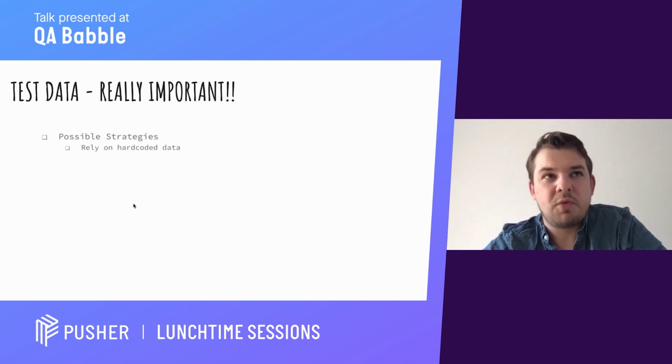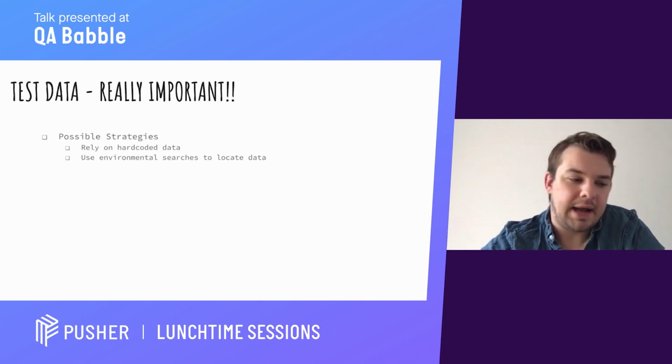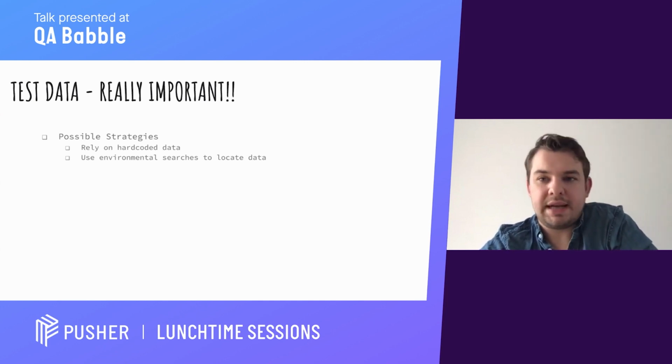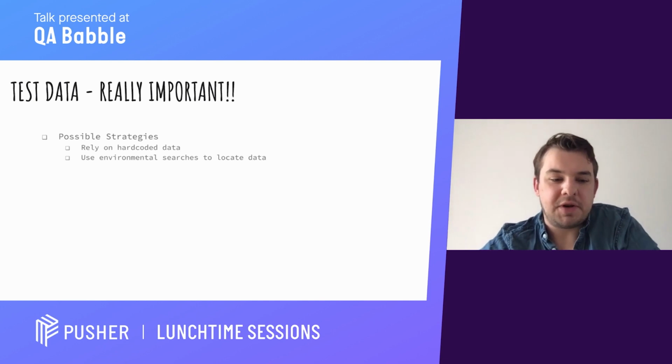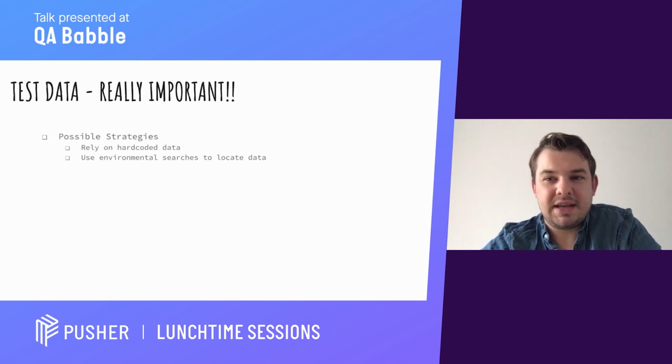A possible way around that is you could restore the database before running each of your tests, but you need control of the environment to do that. You could use searching to locate your data. So you could, for example, run a SQL query to find an account you need. And that means that you're not at risk of someone killing your data off. But it does mean that you now start to be writing and authoring complex SQL queries to find what you need. And what you tend to find is that the data that you think you need is actually more intricate and complicated than you think.